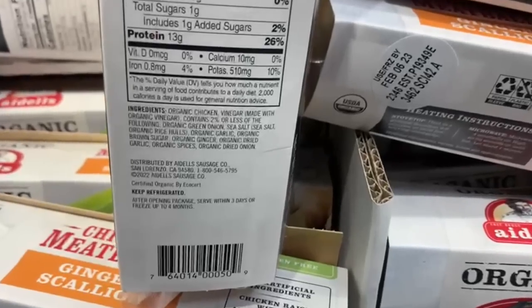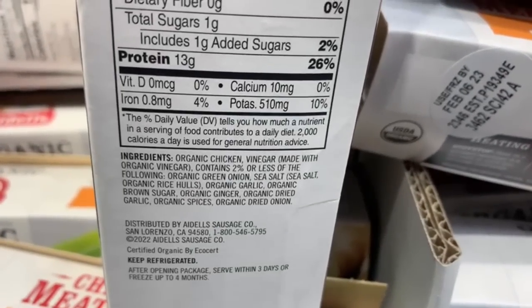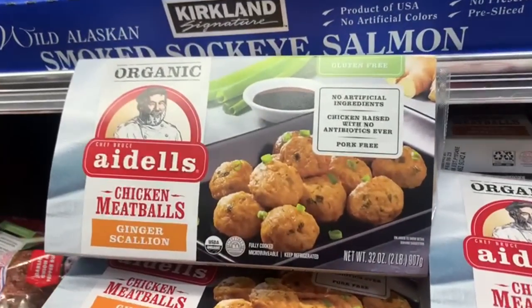So I do like the fat to protein ratio. At least you get some protein in there. And there you have the ingredients list. Has anyone tried these? Let me know in the comments section down below.